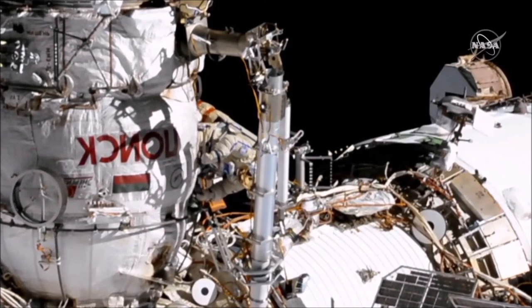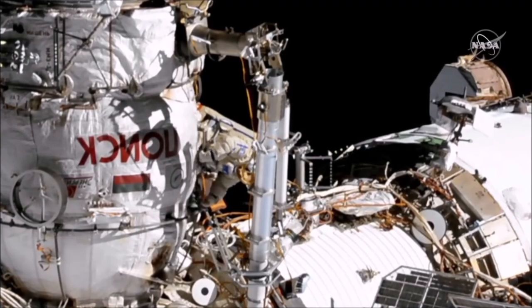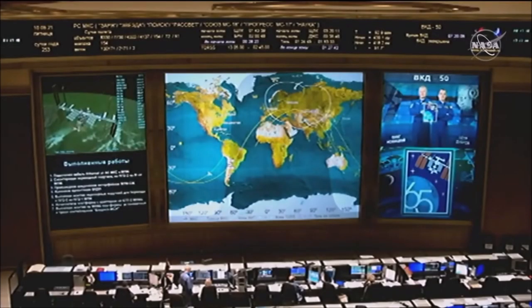Okay, that was done like a pro. Okay, pull up your stomach. All right, well, this is Mission Control Houston. We did get confirmation the hatch was closed. That hatch closed coming at 5:16 p.m. Central Time, 6:16 p.m. Eastern Time, 22:16 GMT.